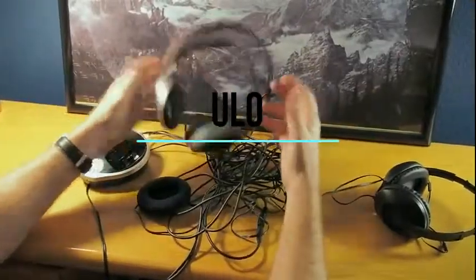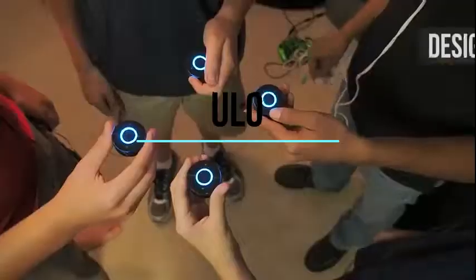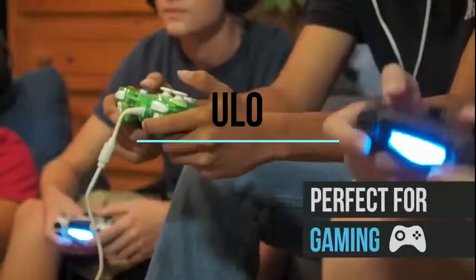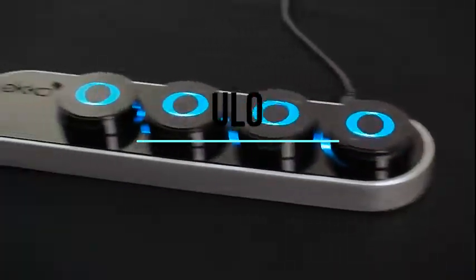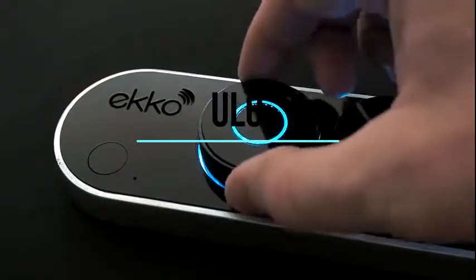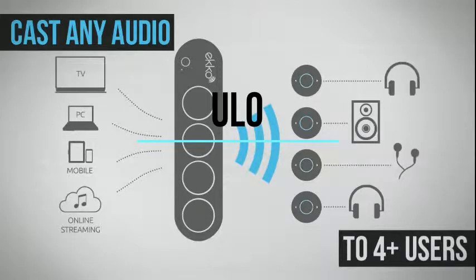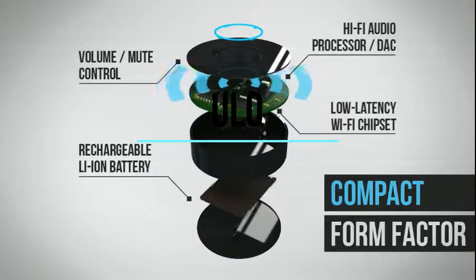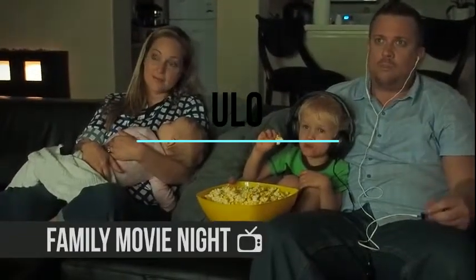Most wireless headphone systems are bulky and expensive, and often designed for only one user. We designed Ekko because we believe everyone should be able to use their headphones or speakers to enjoy a phenomenal wireless listening experience. Ekko is specifically designed to accommodate multiple users. Up to 4 or more can listen together at the same time. Its built-in Wi-Fi technology delivers high-quality, ultra-low latency sound for a real-time listening experience. It's perfect for movies, music, gaming, and more.